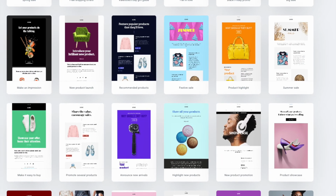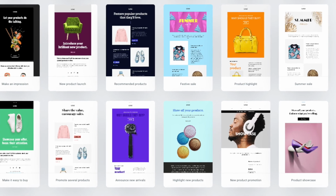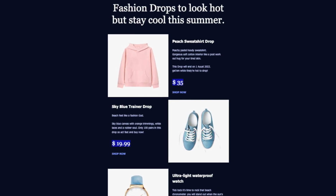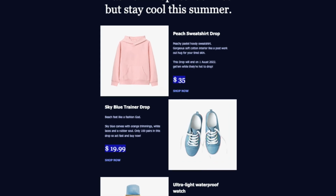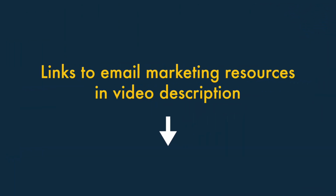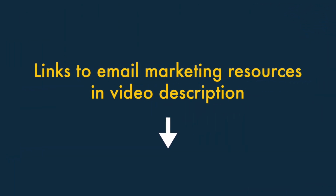Email marketing. Email marketing is a hugely effective way to generate sales. Newsletters let you place your latest products right in front of the people that are most likely to buy from you, and they typically offer you a great return on investment. You'll find links to some key resources on how to get going with email marketing in the video description.